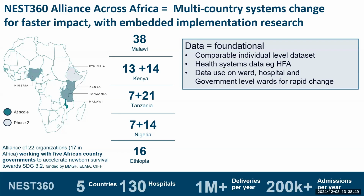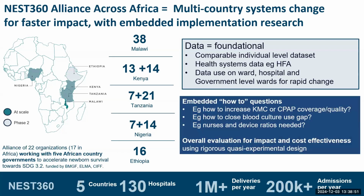So if you click the next point, yeah, we have lots of how-to questions. So how to increase kangaroo mother care, how to do it earlier, how to do it for more hours, how to increase respiratory support for preterms, including CPAP, how to close blood culture gaps, how to improve nurse and device ratios.